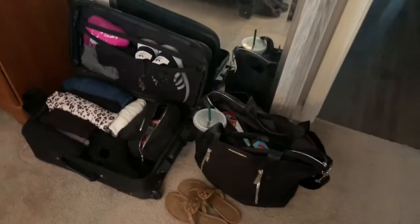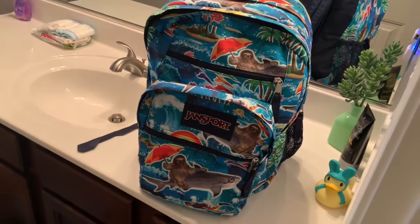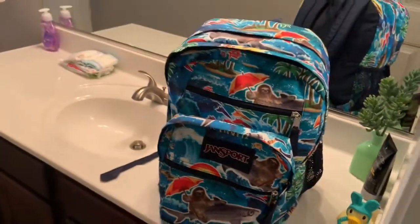So Susan's already got herself packed here. She's been working on this all week and I give her a hard time about it, but here is my bag. Yes, I've been a little busy this week, working a lot. Oliver is already packed too. We got him this awesome Jansport with a lemur on it. Love this bag.